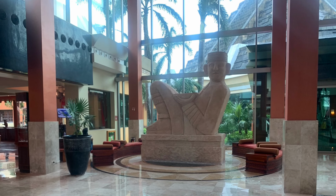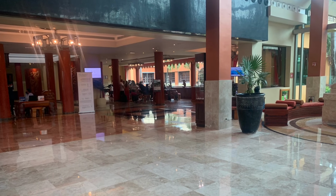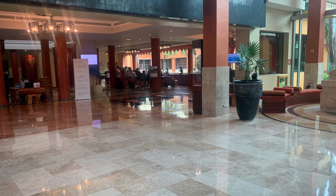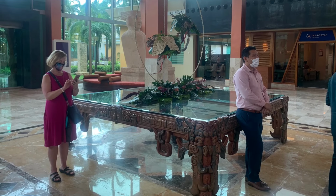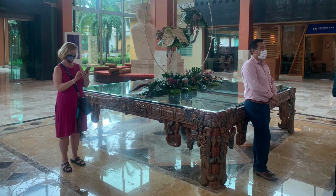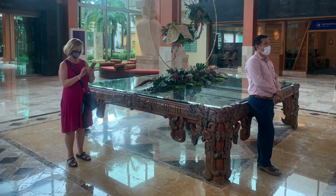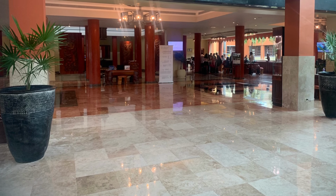As you can see from the video I took, the lobby area of the Paraiso Maya is very much themed in a Mayan decor, as you would expect. It was large, it was open, very luxurious feeling. Beautiful large tables, huge statues, really set the tone for the theme that would be throughout the entire complex, but at the Paraiso Maya in particular.